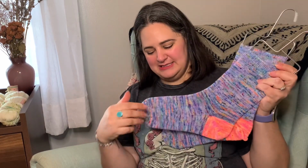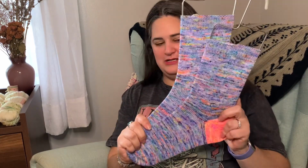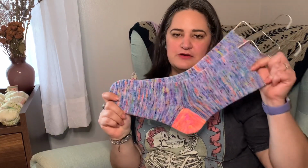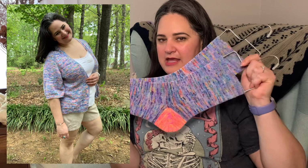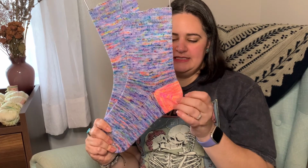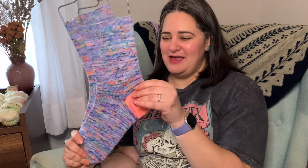Yes, so these are just a pair of regular old vanilla socks. 1 strand of sock weight yarn knit on size 0 needles. Actually, I usually use a US size 1. These are made out of leftovers from my Ori cardigan that I made out of Kindred Red yarn in her Crystalline colorway. The contrast heels are done in some Spectrum fiber. I don't remember the name of this colorway. It was in the advent calendar that I got. I think that was the same year I bought the Artemis calendar that I showed you earlier. Yes, I bought 2 advent calendars 2 years ago.